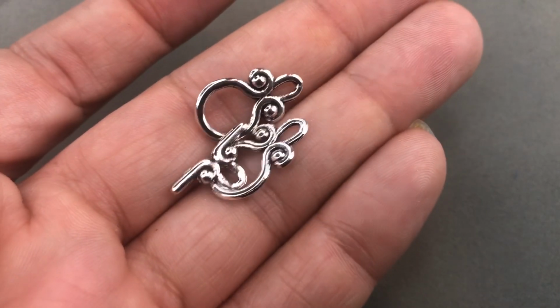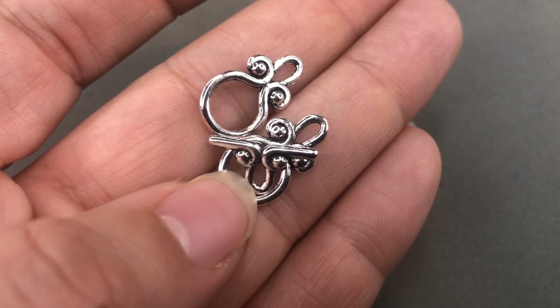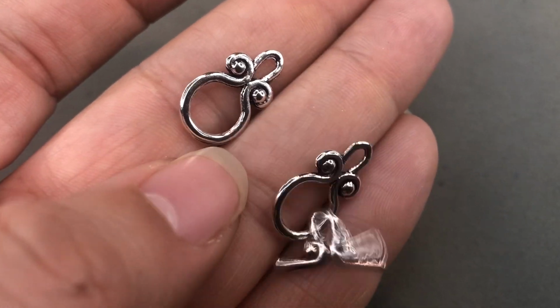That was number 4. Number 5 is 3 sets of swirled toggle clasps, antique silver, lead and nickel free. These are cute. I don't think I have these. They're very simple. I like them. They're actually kind of tribal looking, which is cool. That's probably what I would use them for. And I lost the toggle part. There he is.